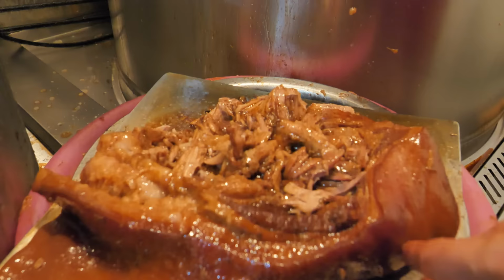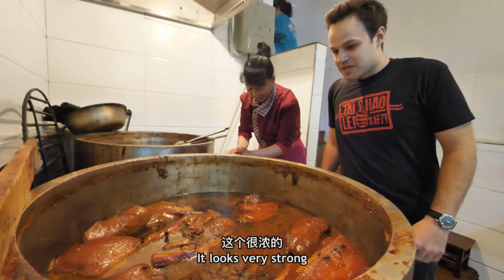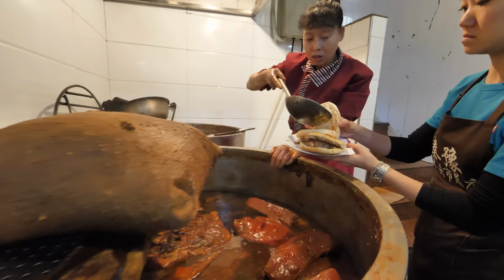Oh, look at the seasonings here. Oh, look at all the seasonings. This is all the seasonings here, guys. Look at the big bag of spices and seasonings. And we're just adding in that sauce.